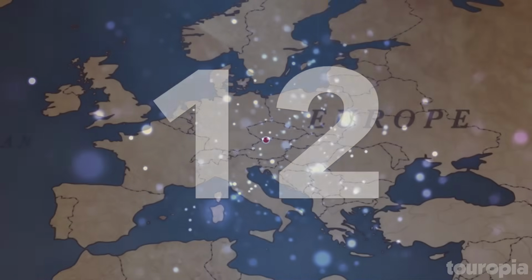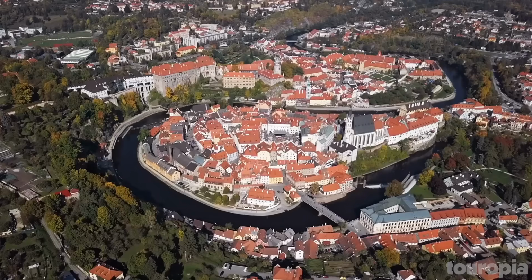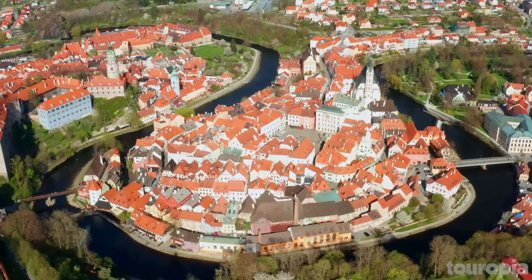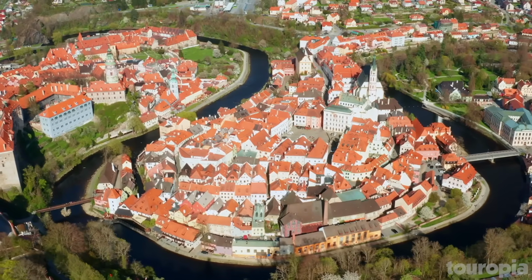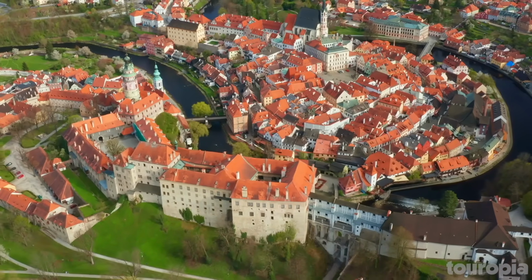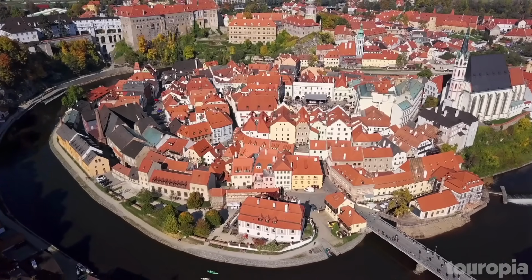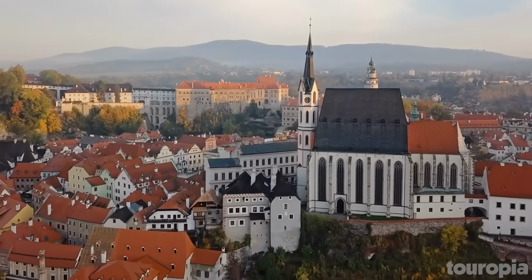Number 12. Český Krumlov. In the South Bohemia region of the Czech Republic lies Český Krumlov. This city is a supremely picturesque place to visit. Think orange-tiled rooftops and the pretty riverside of the Vltava River, all flanked by green, rolling hills. Made up of Renaissance and Baroque architecture, the town is overlooked by an impressive 13th century castle. It's a town that should not be missed because of its sheer charm and beauty.